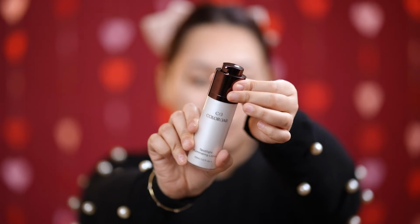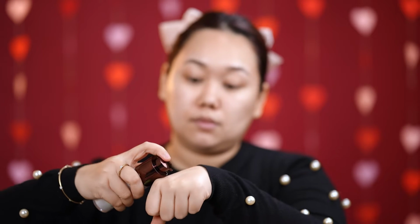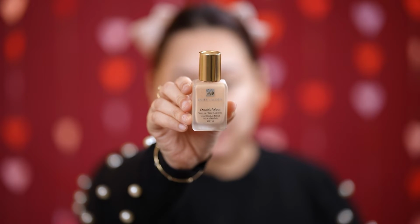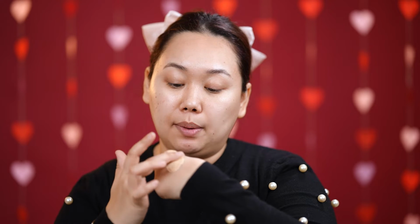So the first thing you see is a pretty fabulous base with a nice dewiness to it, but not too much. So I'm going to experiment with a new product today. This is the Collab Spotlight Illuminating Lotion. For my base, I'm using my Estee Lauder Double Wear Foundation. So I'm going to mix this with my foundation and wear that as a base.